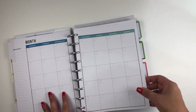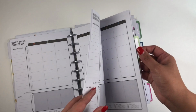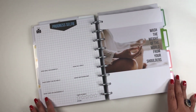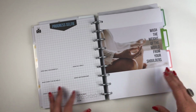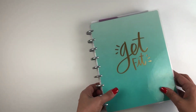You have a regular monthly, and then you have your weekly, and I love that you have this progress selfie, like how do you feel, what was successful, what wasn't successful. I prefer this layout a little better than the Healthy Hero. I like both for different reasons, but I'm going to use this because I already have it. So that is going to be my fitness planner.